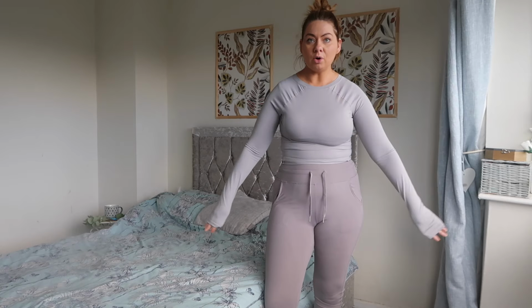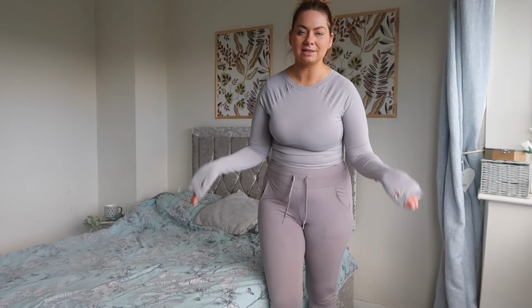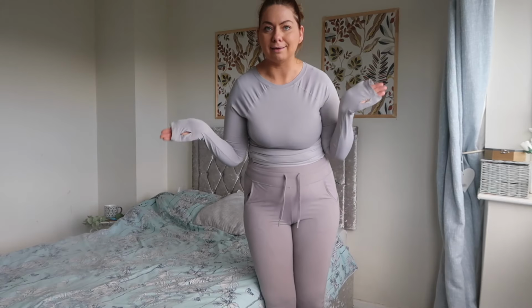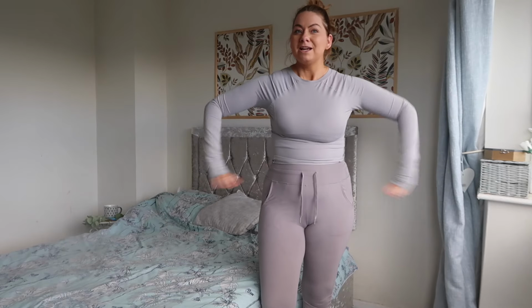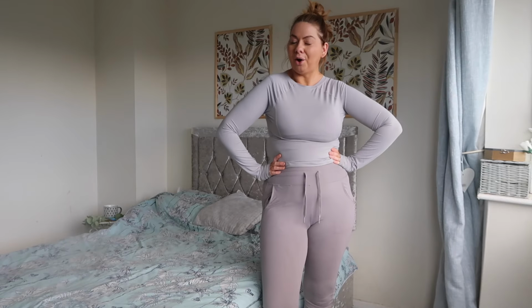The top, I really like. I like that it's long sleeve. I like that it's high top. Colder days, this would be great if you're going out for a jog. I say jog because that's what I do most of my exercise. Also high-waisted, nothing's going to be popping out, you know what I mean. So this is a maybe for the top three. I feel like the tops are doing a little bit better than the leggings so far, but it's still early days.